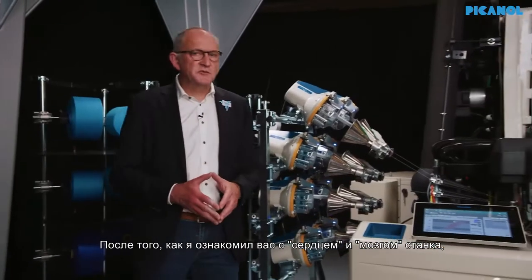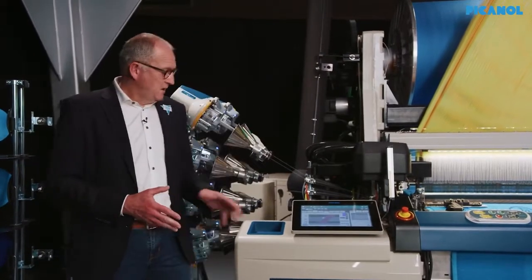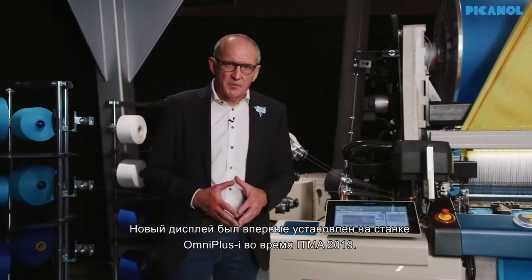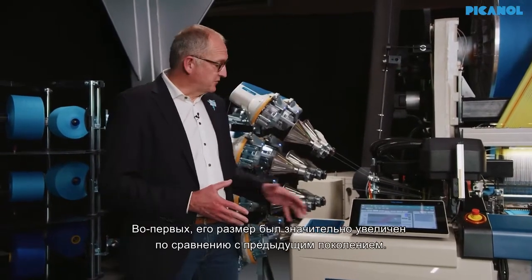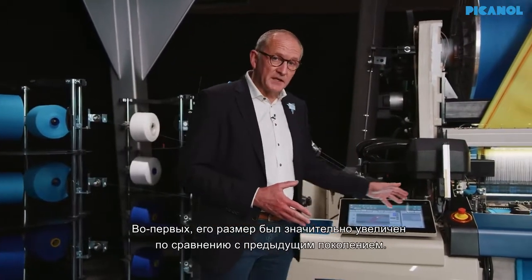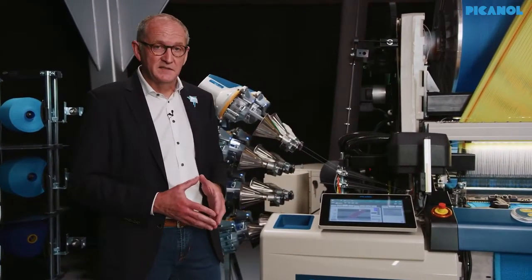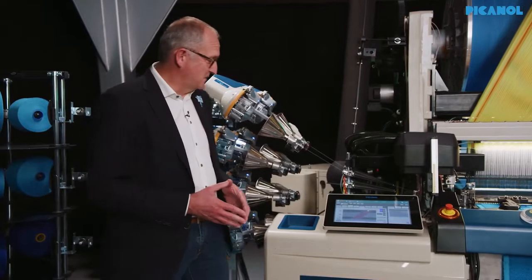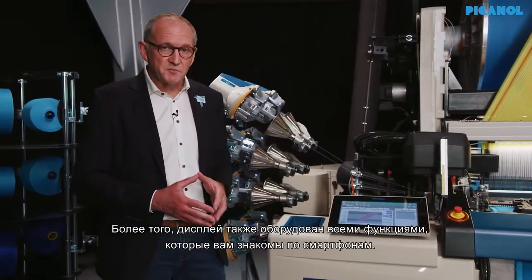After the heart and the brains of the machine, let me also introduce you to the command center. The new display was introduced on OmniPlus-i during ITMA 2019. First of all, the size increased dramatically compared to the previous generation. 15.6 inch to be exact. Size does matter nowadays.